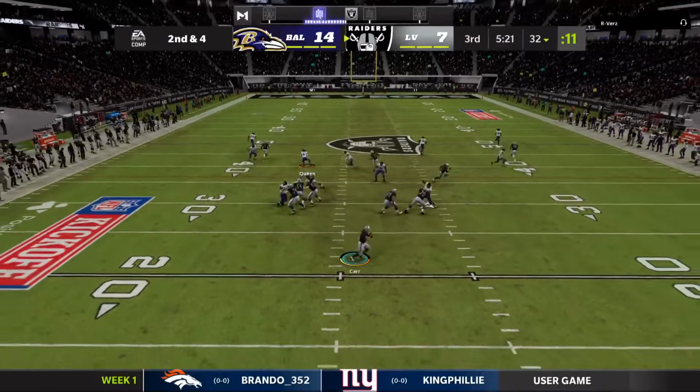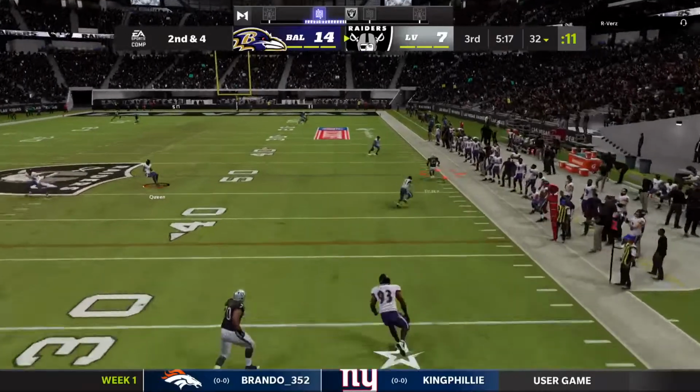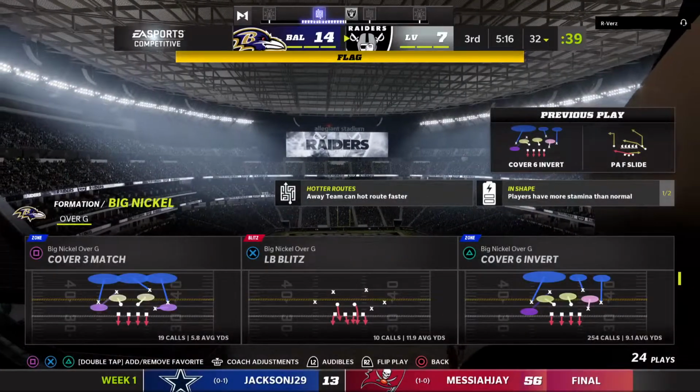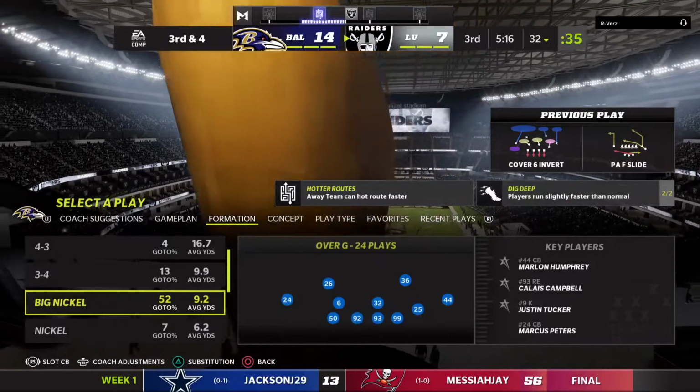To throw again on second down. Carr, flushed out right. It's complete to Drake, and he's going to be out of bounds right at midfield. So this will be accepted as it moves the offense backwards.